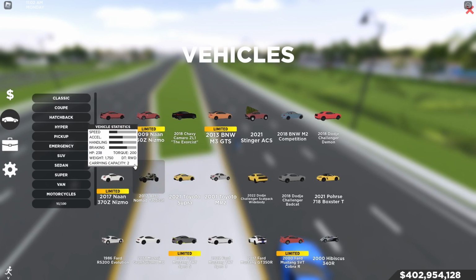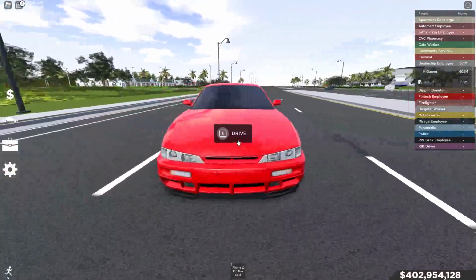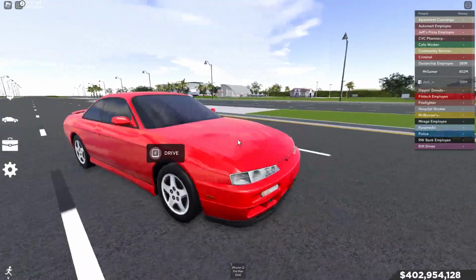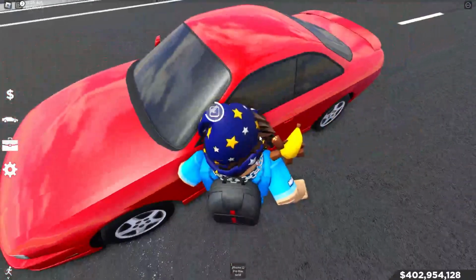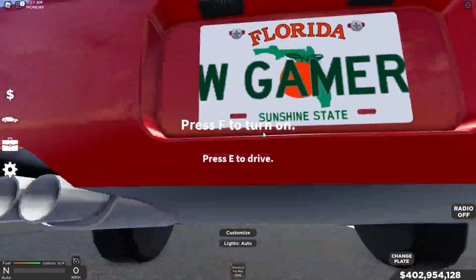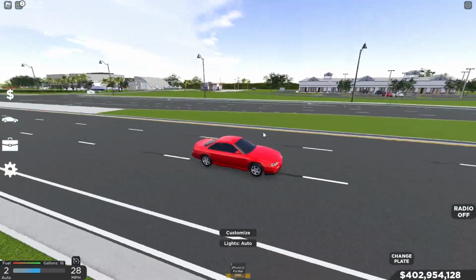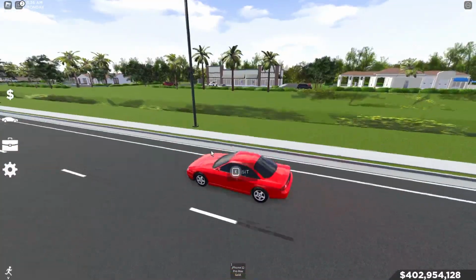What other cars do we got? Let's just start spawning in these normal cars. Okay, this is the 1997 NAN S40 SX. It doesn't look that bad. I like it. Let's get a nice good old startup on it. Okay, not bad, not bad. Acceleration is slow, but I mean, it's quite expected from what this car looks like.